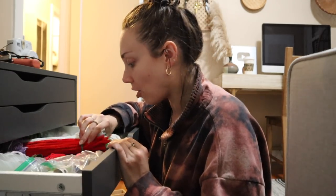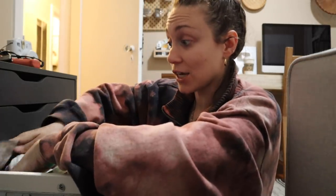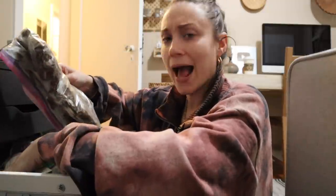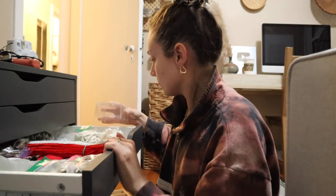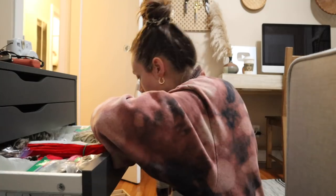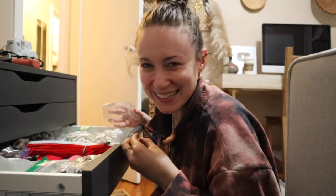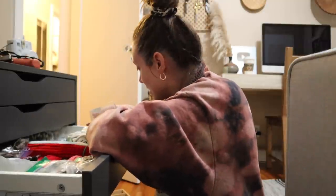I don't really think the pipe cleaners are essential, but we probably all have them if you're a DIYer at some point. I have a giant thing of feathers. I was an owl one year for Halloween. Not really essential. Pearls, fake pearls. Maybe I should not be doing this right now. I'm gonna end up with a bigger mess than I started with.